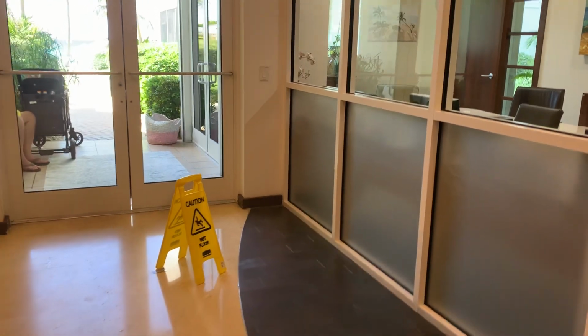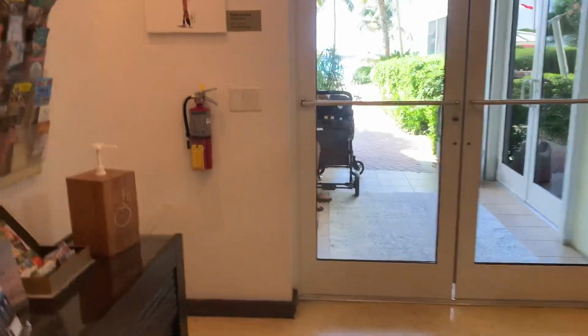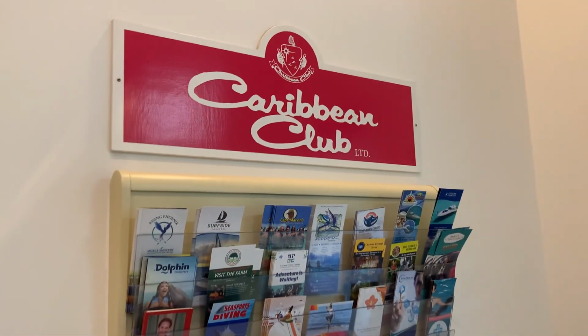Hey guys, we're inside the hotel at the LUCA. Used to be Old Caribbean Club Grand Cayman. That's the name of it. It's a beautiful resort. Here's brochures in case you want to do stuff when you come to the island.